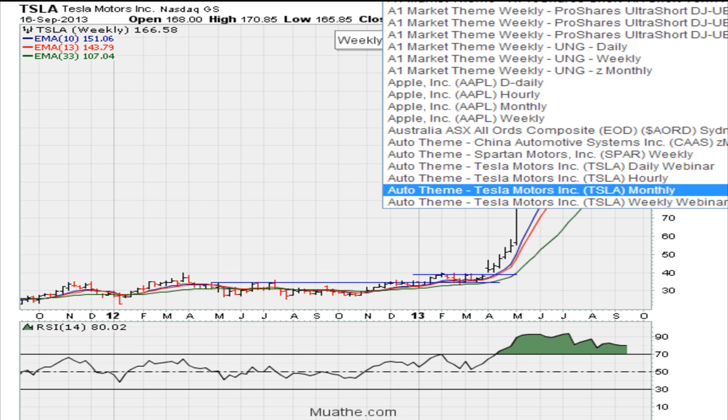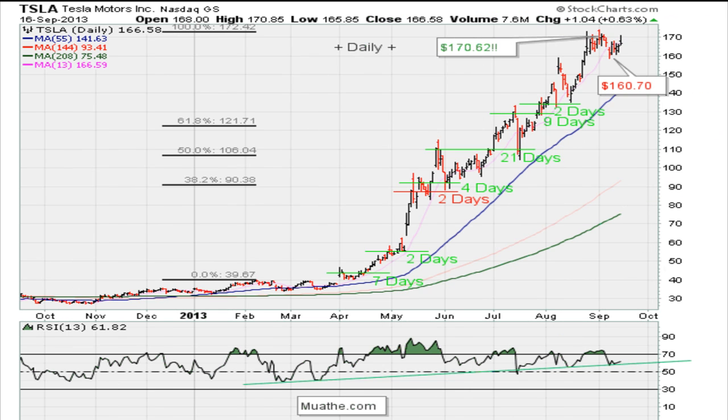If we take a look at the daily, we see that the highest close for this stock is 170.62. So if you really want to play this from a breakout point, wait for the stock to break out above 170.62, which is the highest daily close ever. And my initial price target is going to be probably in the $190, $200 level.